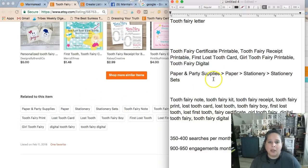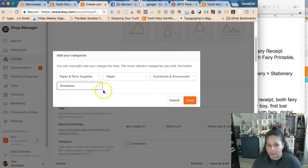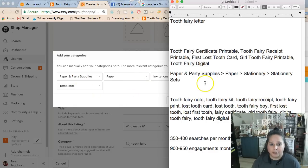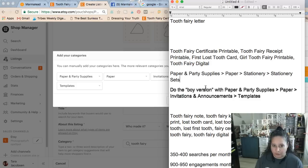Down here, right? So first off, we see that she's in paper and party supplies, paper, stationery, stationery sets. I know Etsy does not have great categories for lots of us. But what I thought was we could also do paper and party supplies, paper, invitation announcements and templates, which I found in the boy version. So this is kind of a girl version, and she could do the boy version with that.